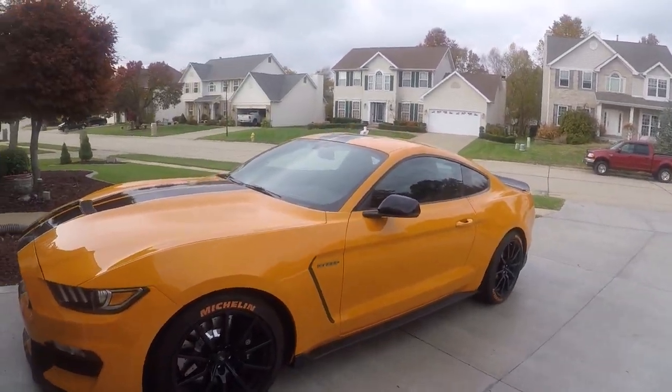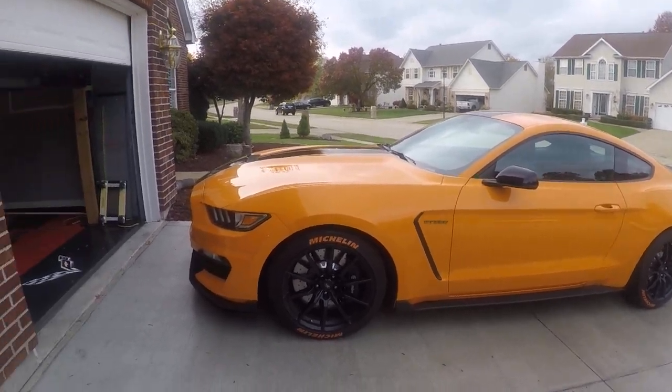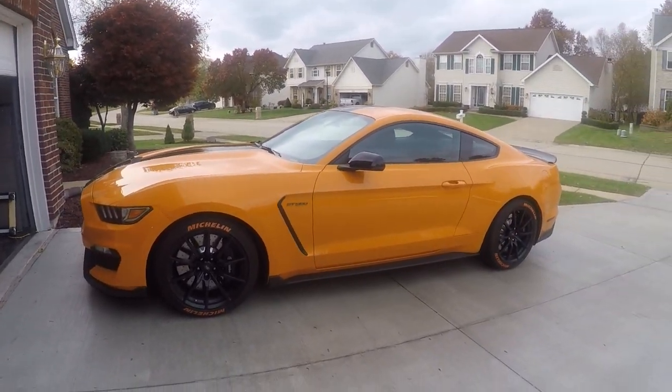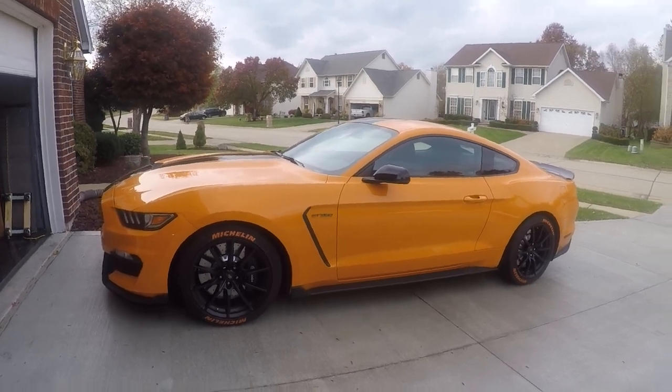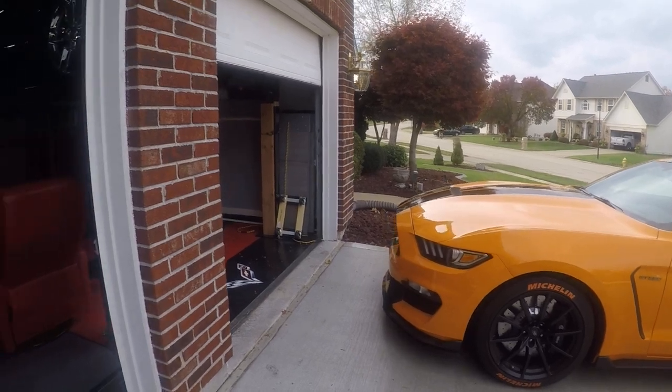Well, this is the day I had to make a decision. I had to get rid of one of my cars. I didn't want to get rid of my GT350. Damn, that thing's more fun to drive than probably anything.